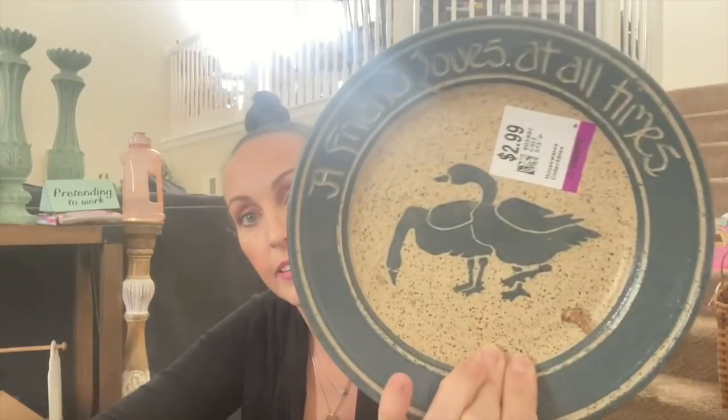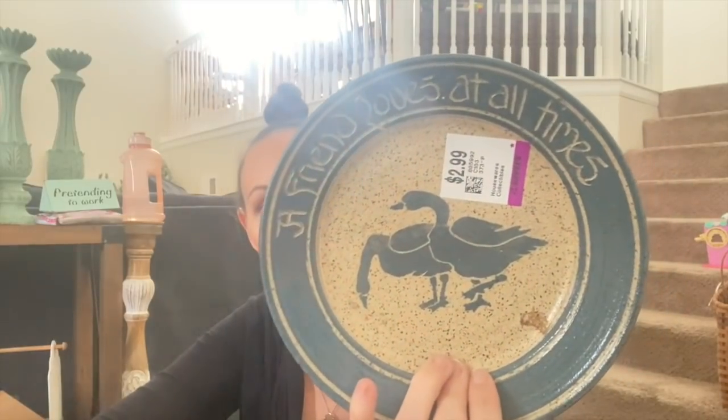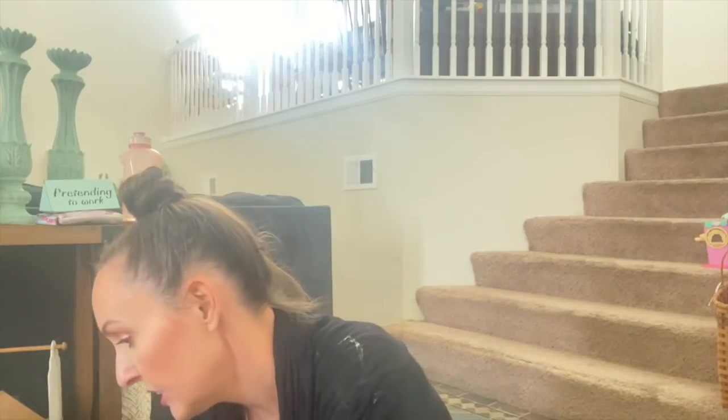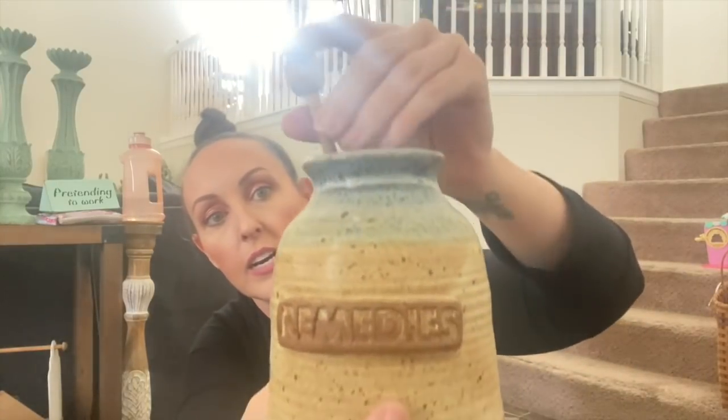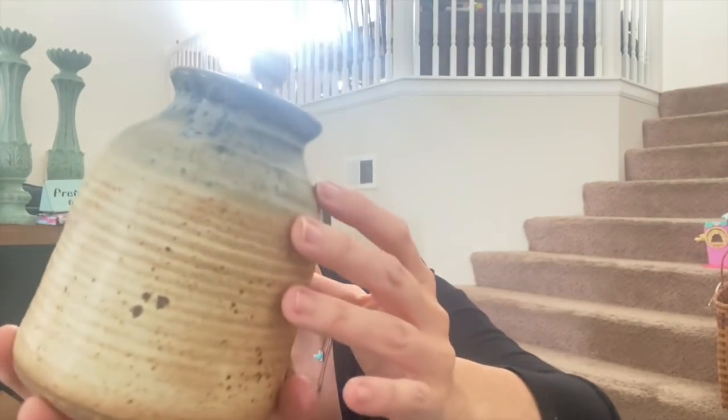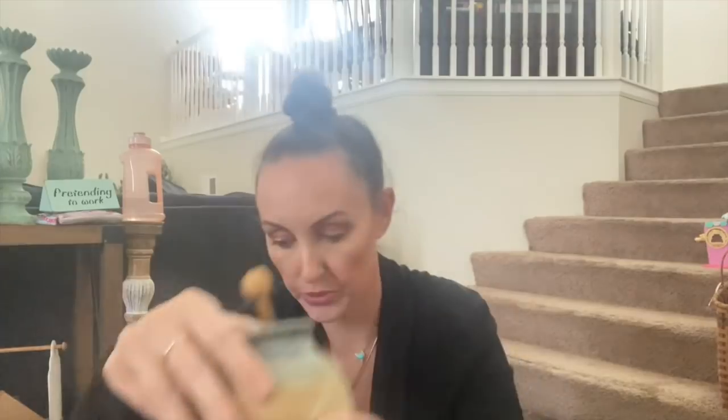Somebody actually did make this. I can't read it right now, but I think it says like 1990-something mark. So somebody actually did make this piece, this plate. So that was $2.99. Again, thought it was unique. Maybe somebody has a friend that has that style, collects ducks, collects pottery. I don't know. You just never know, you guys. What's this? Oh, yes. Remedies. Again, this is some pottery, and it has the little honey stick with it. And I love, again, this blue color and the ripples. So beautiful. And it does say Remedies. I found that for $3.99.